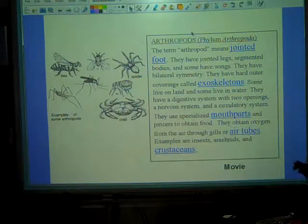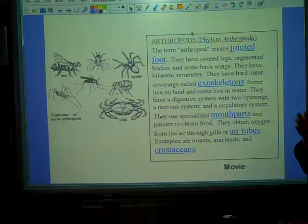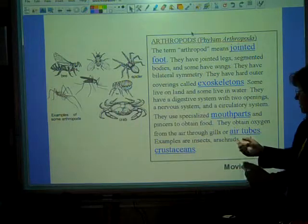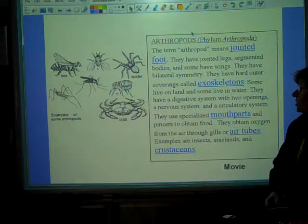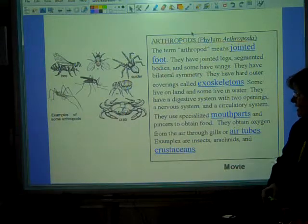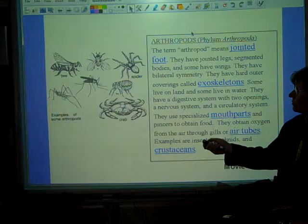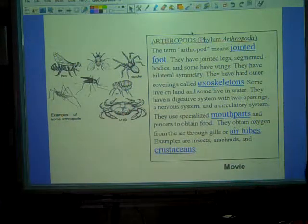They have a digestive system with 2 openings, a nervous system and a skeletal system. They use specialized mouth parts and pincers to help them get their food. Usually they get their oxygen from the air through gills or what are called air tubes. Examples are insects, arachnids, spiders, and crustaceans. Okay, so crabs, lobster, things of that nature. Those are all arthropods.